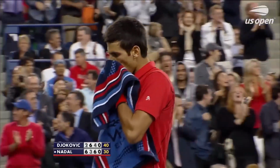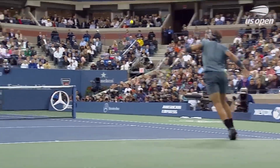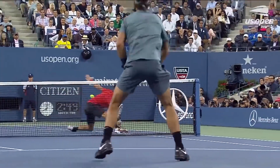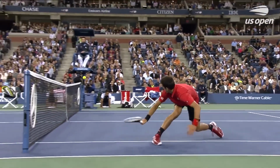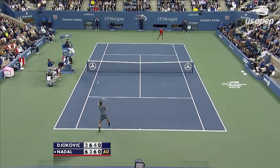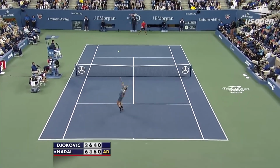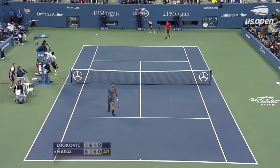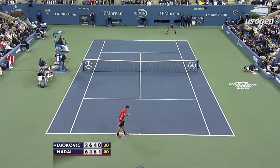That's for a break point. Instead of trying to reply with a drop shot down the line, Djokovic gets the really short angle to drop for him. 30-40. Look at that move, and he slides right into that shot. Nadal. And once again, they're up in Nadal's box. She's got a much different expression this time.